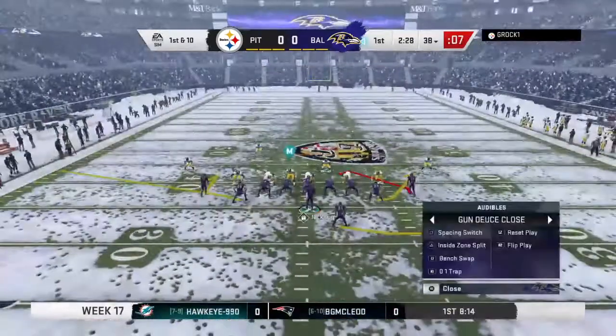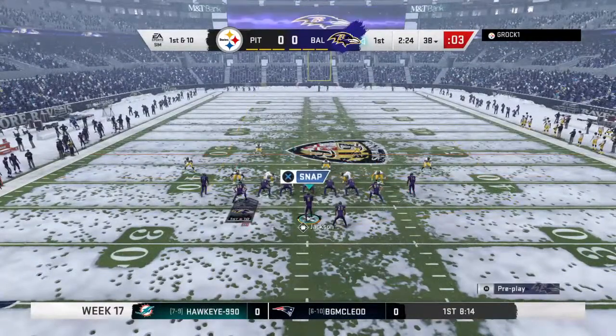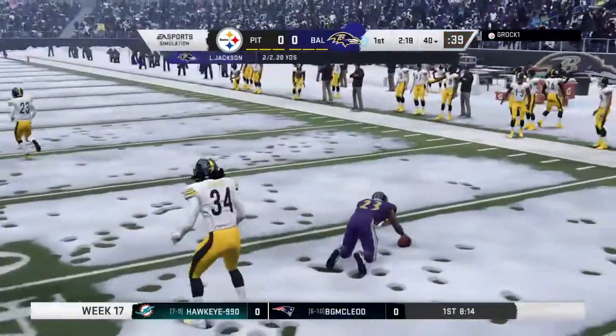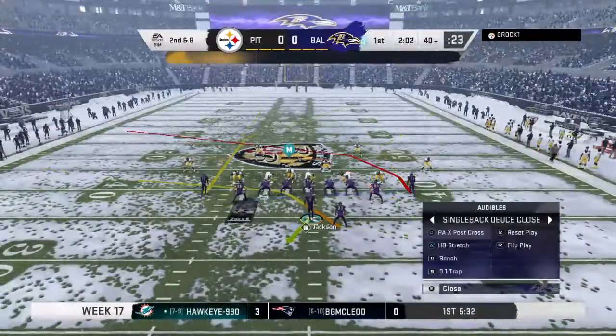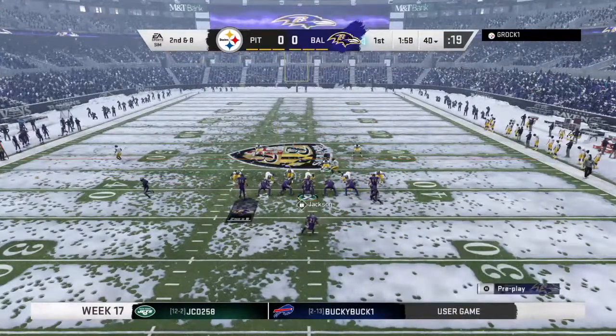From all the way up at the 38 now after a good start to the drive. From the gun, Jackson. And he's going to find his man out of the backfield. That's complete. They'll get a couple yards on that one, and it'll be a second down. So 2nd and 8 here after the pass play for 2 yards on first down.